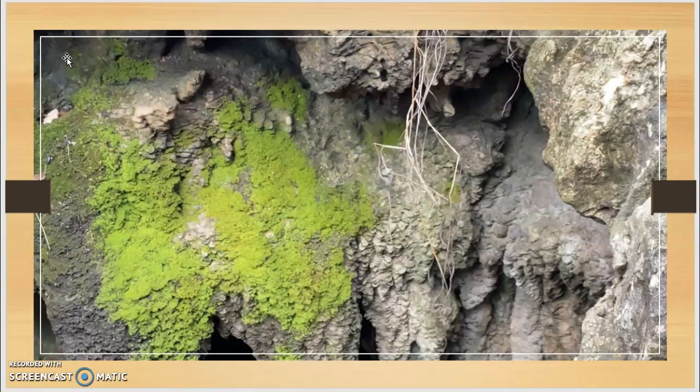This picture on this slide is an example of sediment buildup in a small cave down in the park. These rocks have been created by dripping water that leaves sediment behind and creates these rocks, as you can see in this picture right here, by these stalactites.